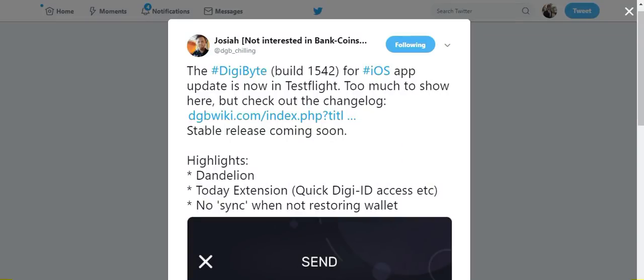Thank you, Satoshi Point. Getting into the update to the iOS version of the DigiByte mobile wallet, this is a tweet from Josiah Spackman. The update is now in TestFlight.